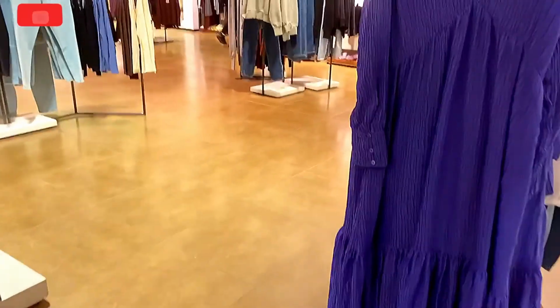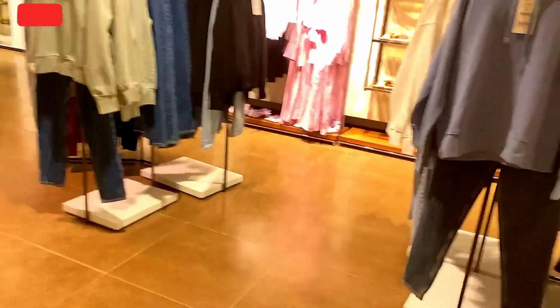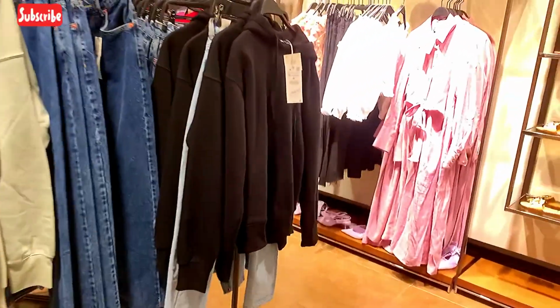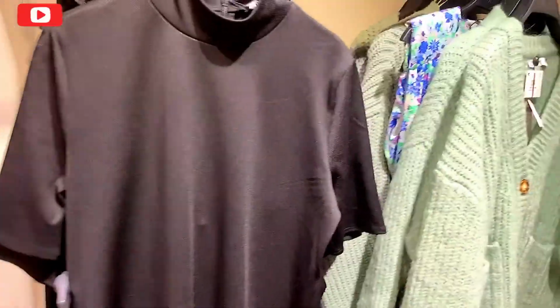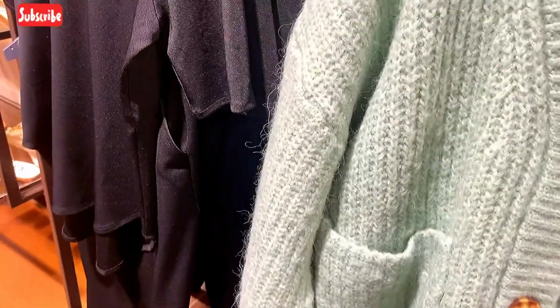Alright, so I'll be going into the store to get more pieces to see more things. I want you guys to stay tuned. I'll just take you around in the store to see more pieces. OMG, I love this button down sweater.